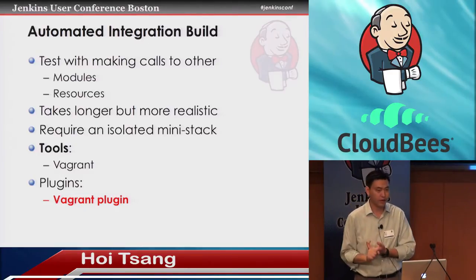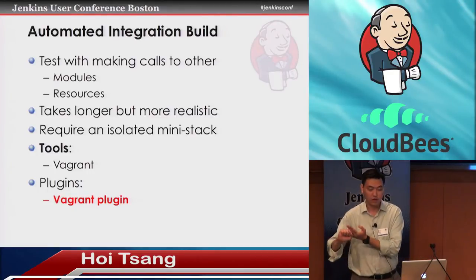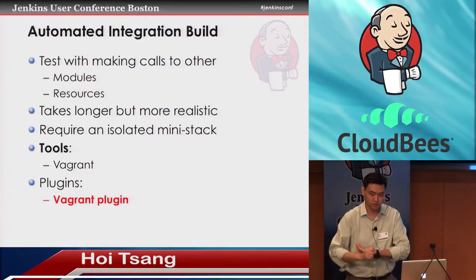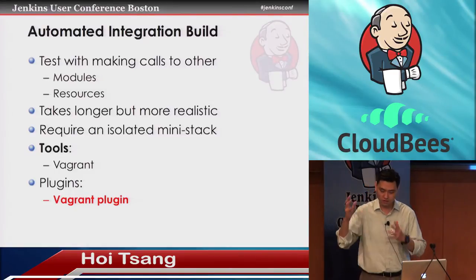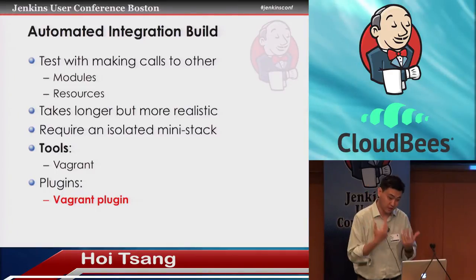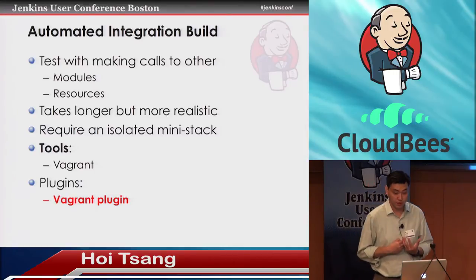If I have a database, I have Oracle, I have DB2, I have a message broker, I have a service layer, ESB, I have web servers, you name it. The more complicated your stack looks, the more integration points you have, and the more important the integration build is.